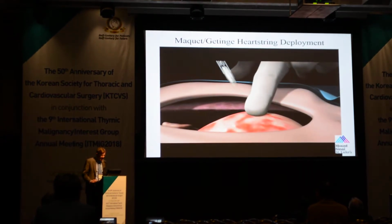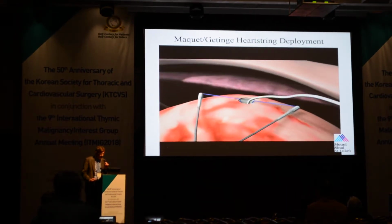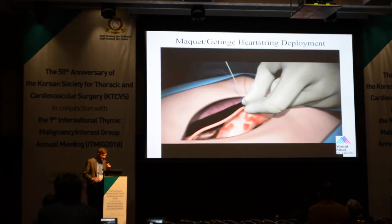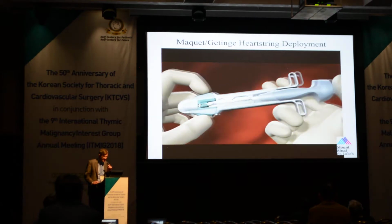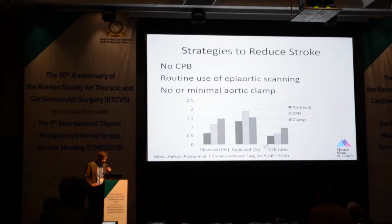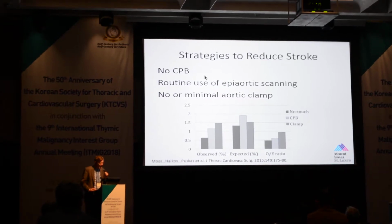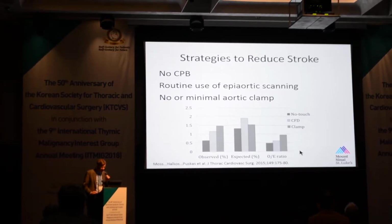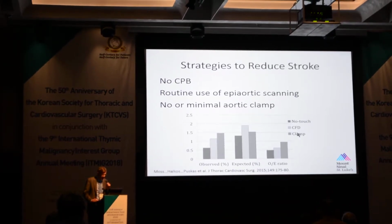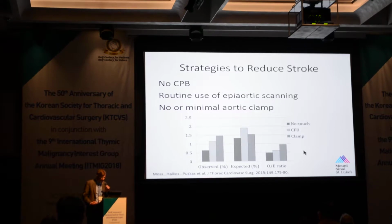What it allows you to do is to create a proximal anastomosis on the ascending aorta in a relatively bloodless field with minimal aortic manipulation. Not zero, but minimal. We always very carefully identify the optimal spot for this anastomosis using the epi-aortic ultrasound. So again, in 2015 in JDCVS, this study of strategies to reduce stroke, no pump, no aortic clamp. That's the nutshell. If you can go from a facilitating anastomotic device instead of a clamp, or from a facilitating anastomotic device to a no-touch technique, you reduce the observed to expected ratio for stroke.